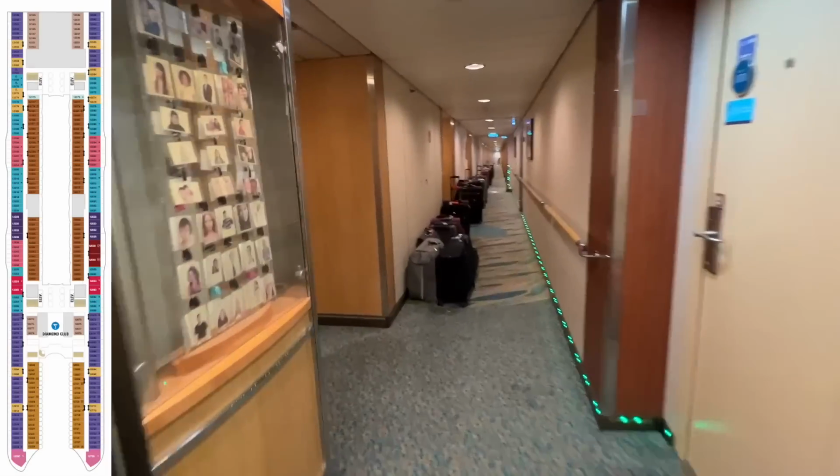Just a little tip for you, especially on embarkation day, you can always go down in the elevators to go up. Getting an elevator to go down from a lower floor is a lot easier than getting on an elevator that goes up from a lower floor. So keep that in mind. Just hop on the elevator going down, you'll ride a couple floors down, and then go right back up.